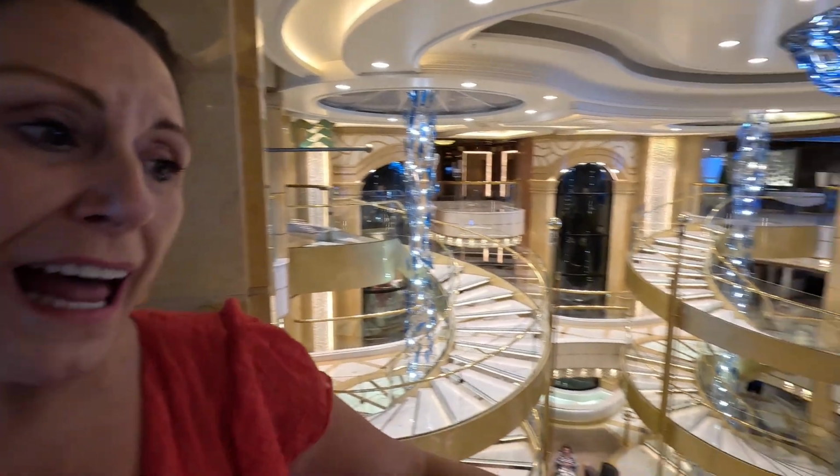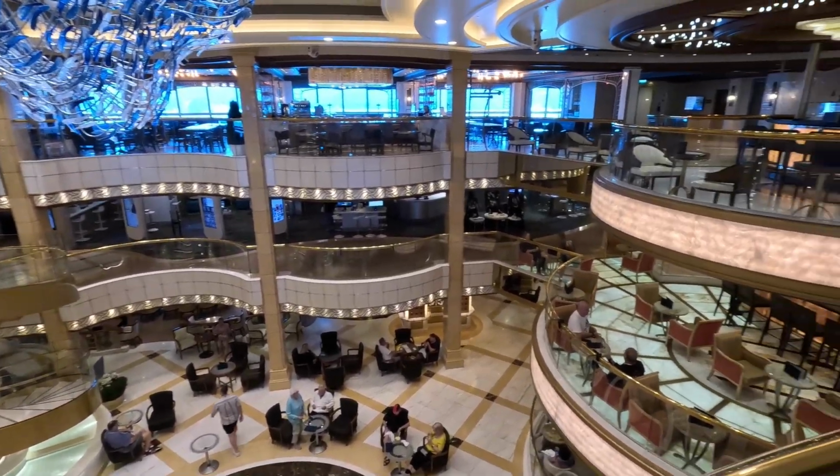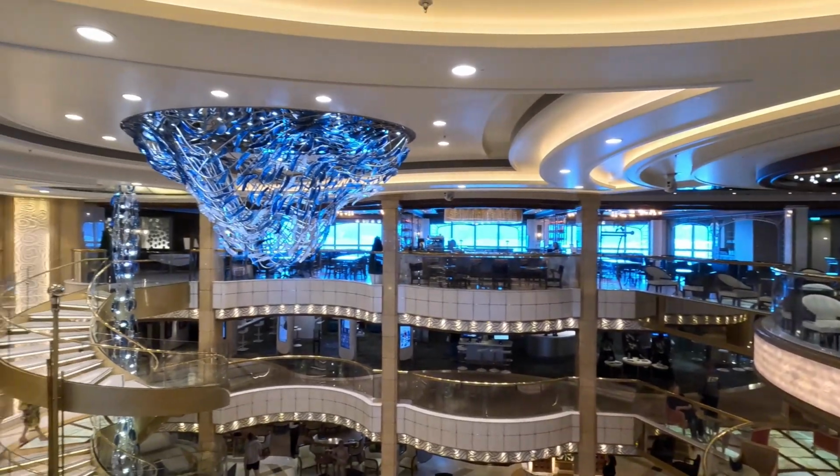We've now reached the central Piazza area. I am having to shout because there is always music on here. This is the top level of the 3 stories of the Piazza area. This is the heart of the ship, quite literally in the center. This is where I guess most of the action takes place through the day and the evening.